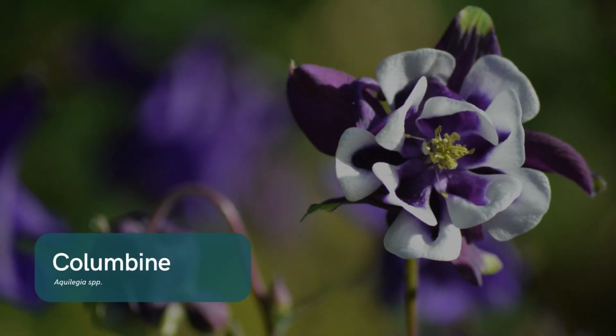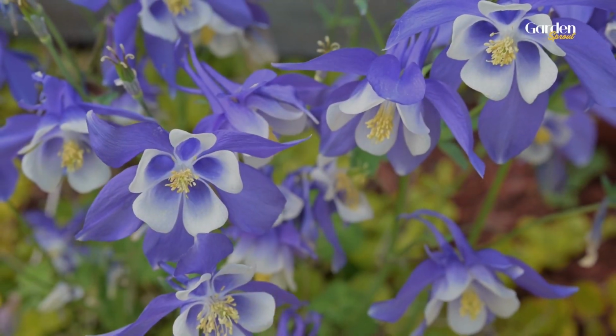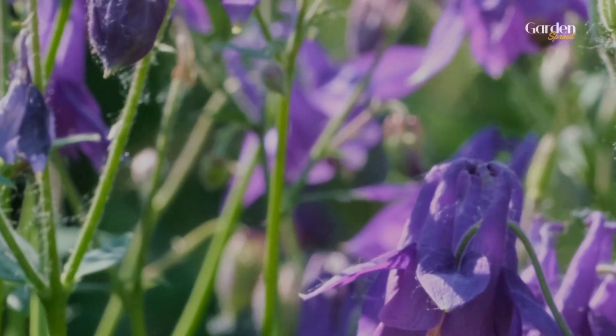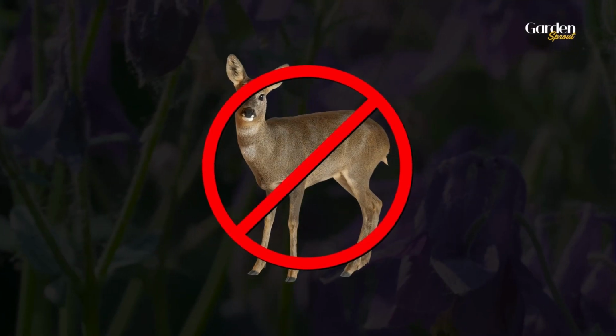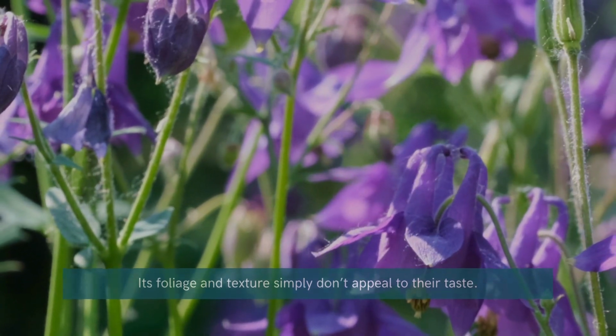At number 4 is the delicate-looking but surprisingly hardy columbine. This plant has a graceful, airy appearance that blends beautifully into natural-style gardens. And here's what makes it even better, deer usually leave it alone. Its foliage and texture simply don't appeal to their taste.